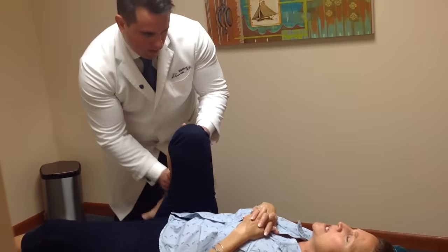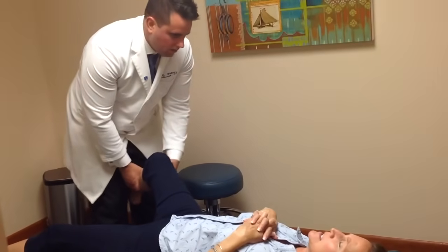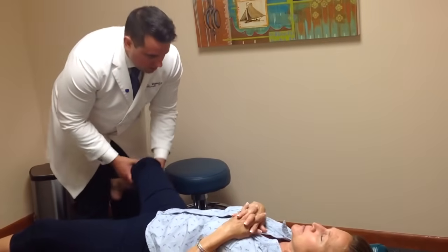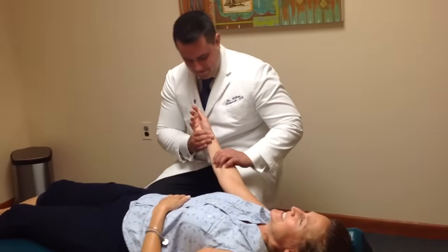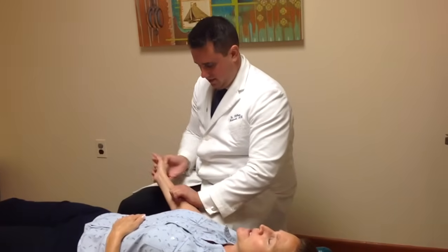Pain with that? No, my thing is that with the knees, they used to pop out all the time when I was a kid. So, like, my husband would say, if anybody goes near my knee, I freak out. Okay. And relax this. I'm just going to do muscle work on this wrist.